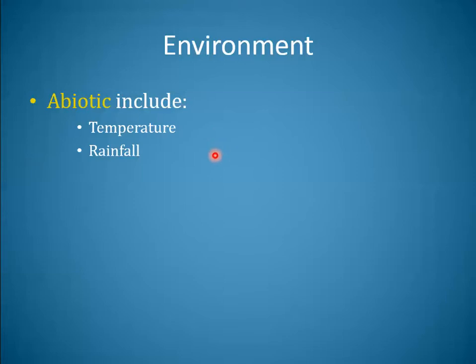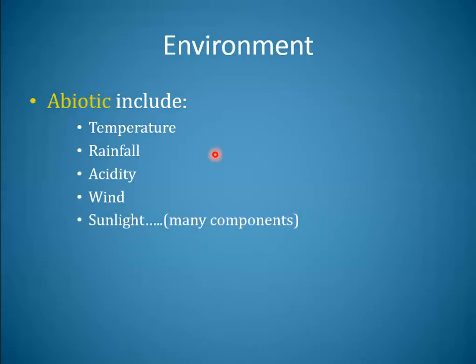But there are many, many other abiotic factors. For instance, how about acidity? pH would definitely affect what type of organisms could live in a certain area. Wind, something we might not think about, but that can influence an organism. Sunlight, with its many, many components. So here are just a few abiotic factors.